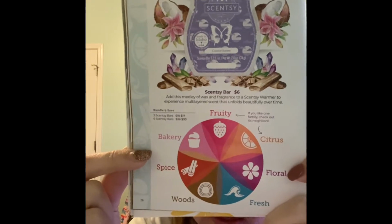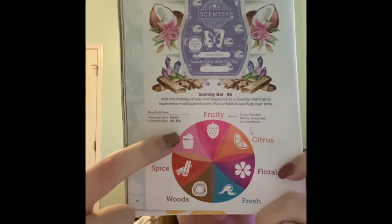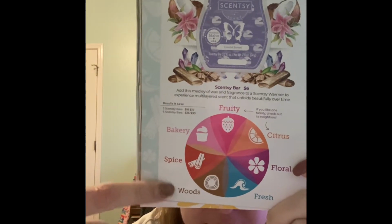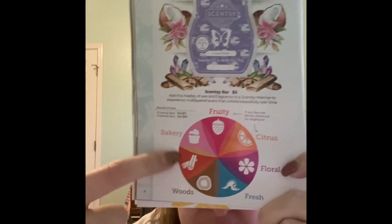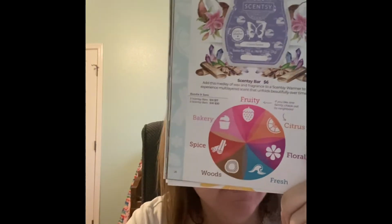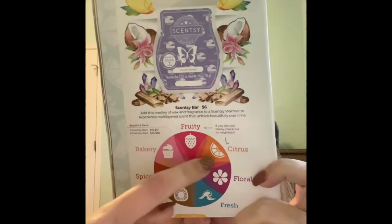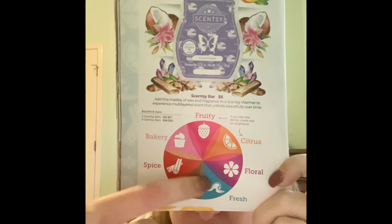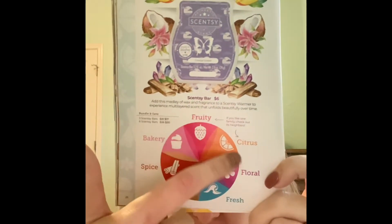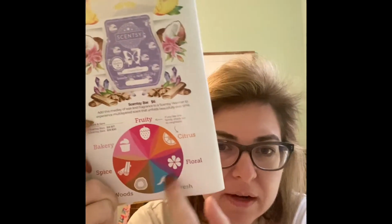In spring, summer, and fall, winter, this splits. Fall, winter is very heavy on spice, woods, and bakery. Fruity, citrus, and floral are really heavy in spring, summer. Fresh goes either way. So these are more of what we're dealing with now, but we do have bars in every category here.